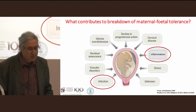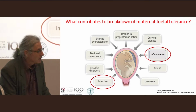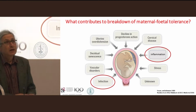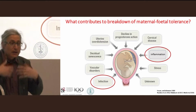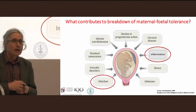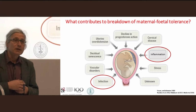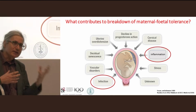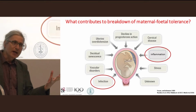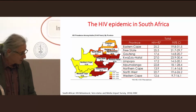So what contributes to the breakdown or the maintenance of maternal fetal tolerance? Well, I think what you see encircled on the right is inflammation. I think that is one concept that we can probably all grapple with quite easily, that anything that involves inflammation, the release of pro-inflammatory cytokines, and the pathology that results from that, is one cause of an adverse birth event or outcome, in terms of what's going on in the placenta. So my focus is really on that interplay with infection, inflammation, and the placenta. There are many other factors shown here that could cause a breakdown of maternal fetal tolerance.